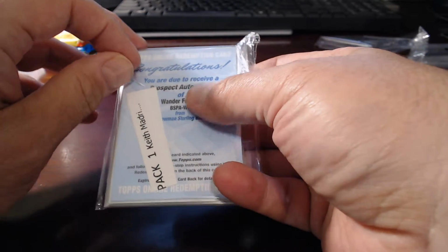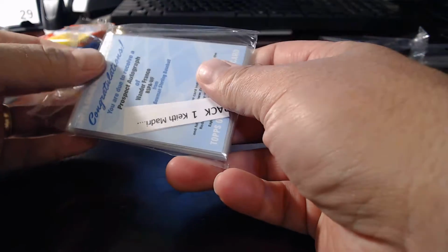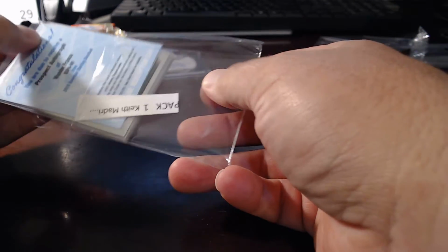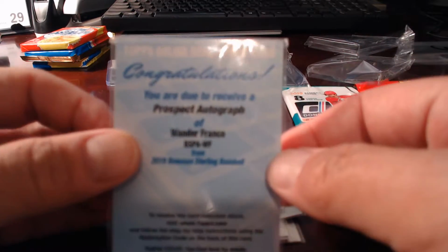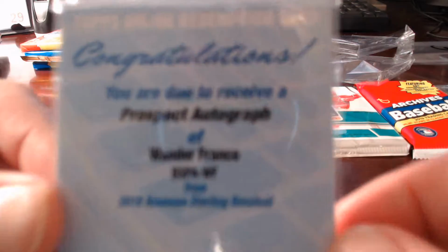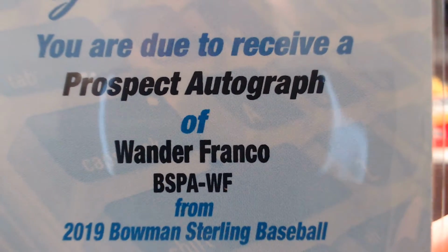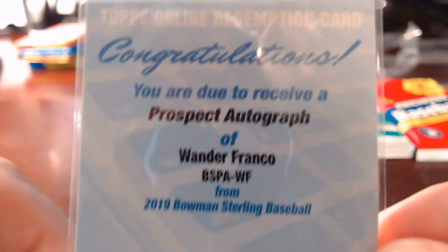This was the Bowman Sterling. And look at this. You probably saw it already, but we have a redemption card, prospect autograph for one of the hottest prospects in baseball right now. I'm going to zoom it right in so that everybody can see it. Wander Franco.